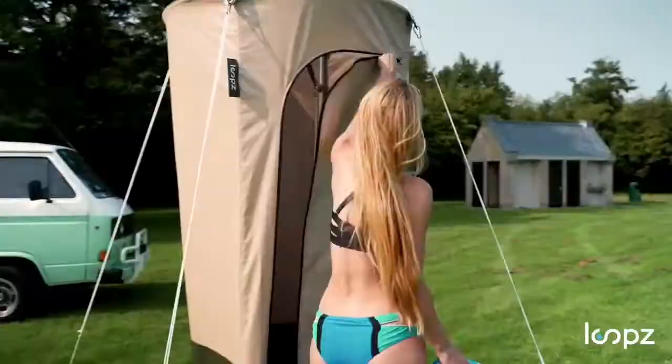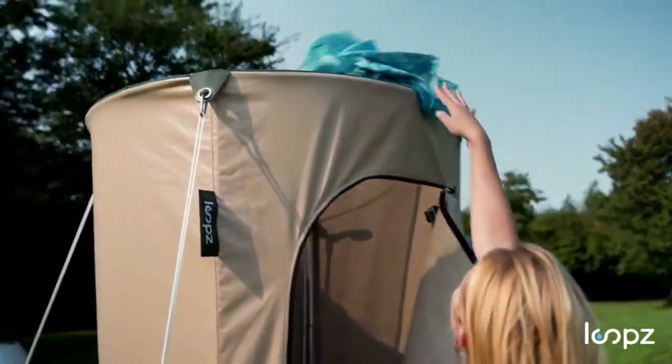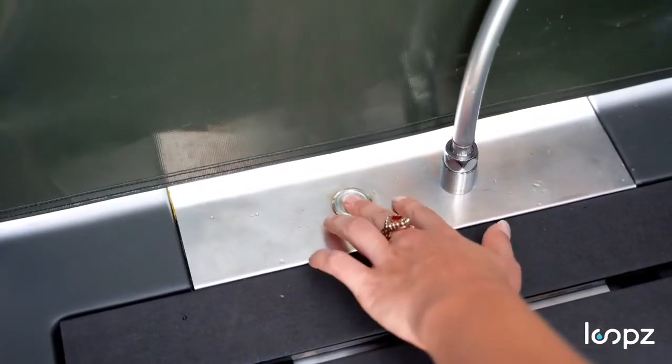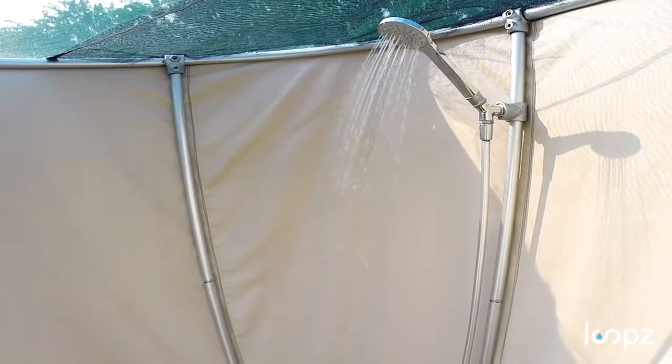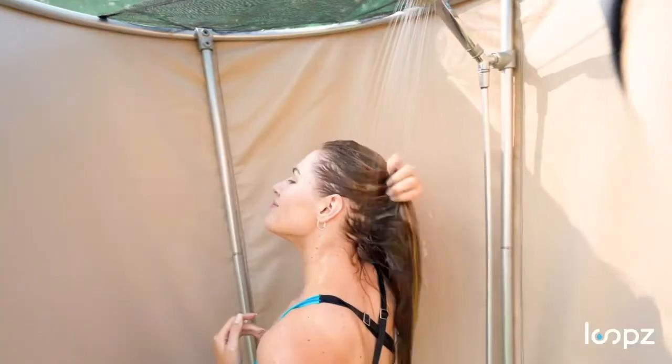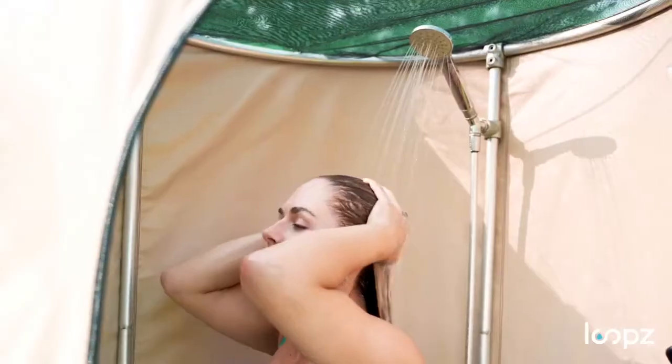From the filtration system, the water is pumped to the shower head. The internal pump is easily activated by the stainless steel foot switch. Loops can be used as a traditional shower or as a closed-loop recirculation shower, or everything in between, making it easy for you to choose how much water you want to use for all your showers.